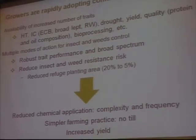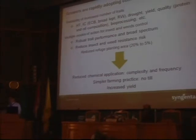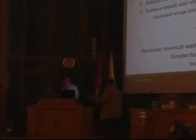Speedy traits. And we see there is more need for other traits, insect-control traits, to control the secondary insects and the new insects. So the spectrum will be broader. And also, the industry wants reduced refuge, so we have to increase the yield.